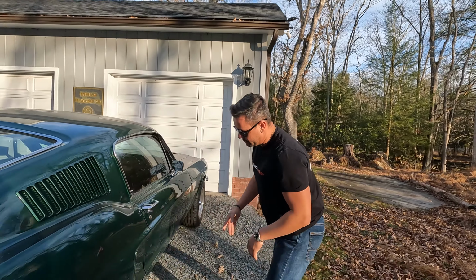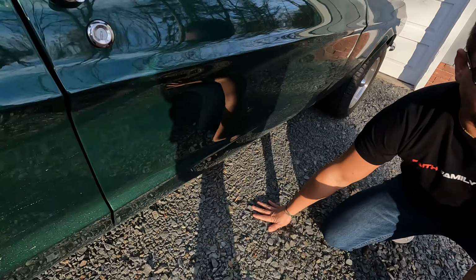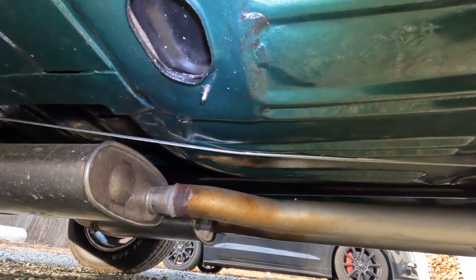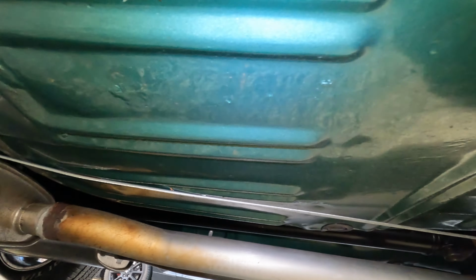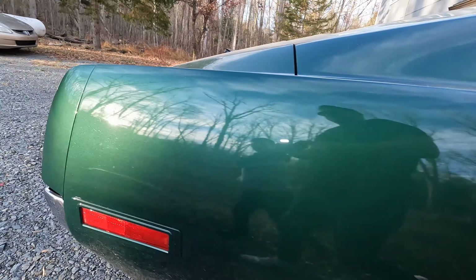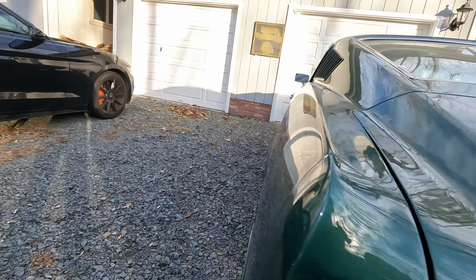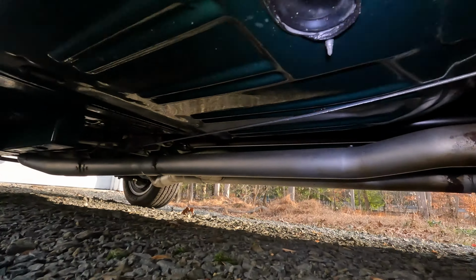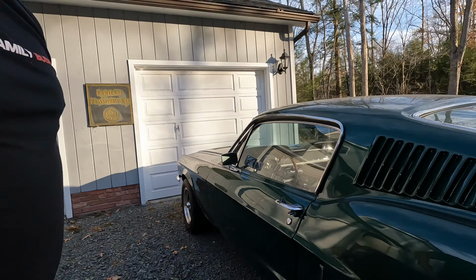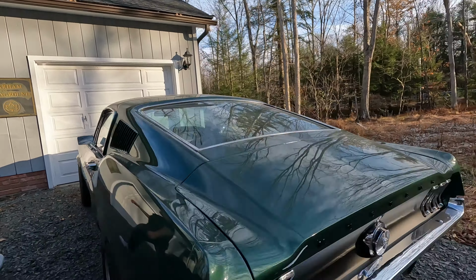Take a look at the undercarriage. This is why I bought the car, and this is why I love the car so much. This undercarriage is just absolutely perfect. Pans were all done, rails all done, torque box all done. Take a look at the underside. All redone. Absolutely gorgeous. Under the hood.